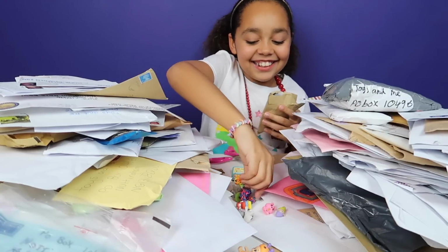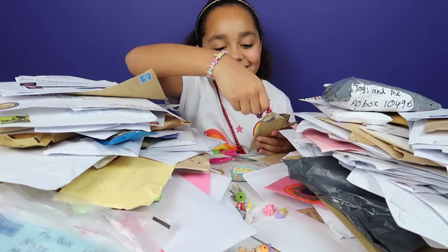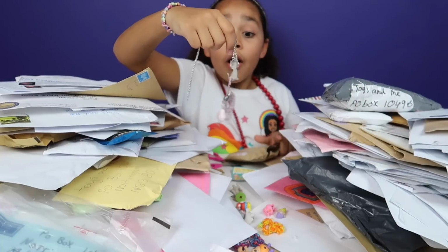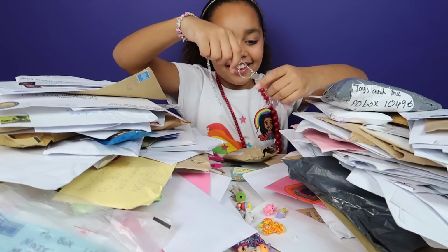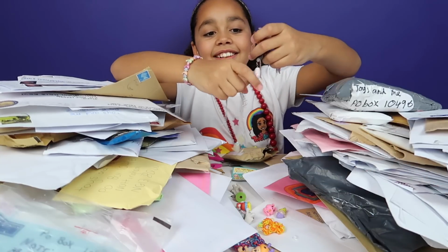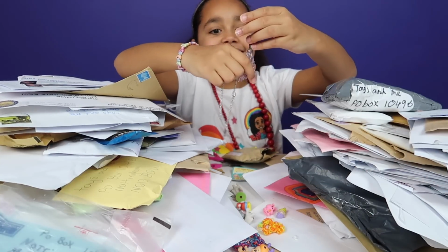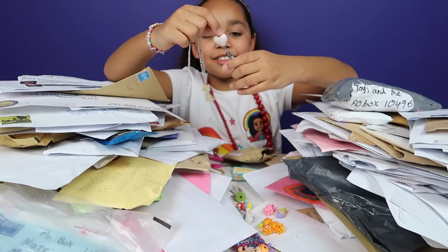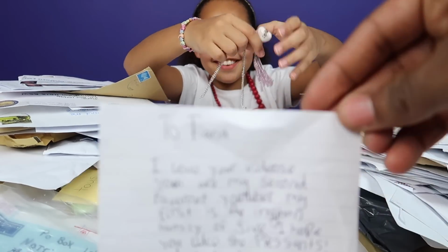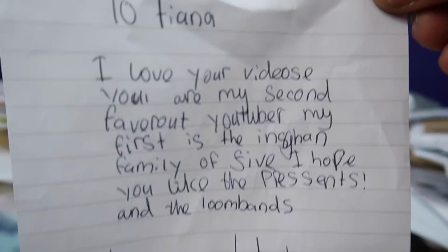Loom bands. We always get loom bands in family, but they're really cool. And some more jewellery. Ooh. Is that a kitty cat? Is that tangled? Oh, yeah. Daddy, look. I haven't seen one of these before, but it's a little different. That's cool. That's from Libby. Thank you. This is a letter from Libby. Thank you so much. They're so cute.